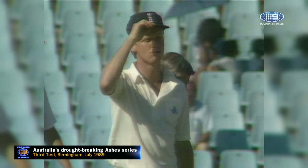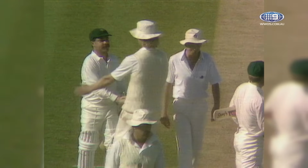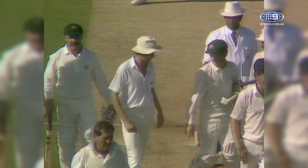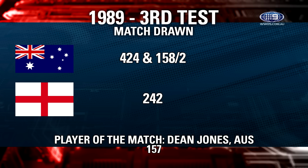The match is finished in a draw. A very friendly finish to the game. Dean Jones provided the highlight of the Test with his 157, Marsh and Taylor making the second innings runs in a partnership of 81. The match, ruined by rain, was drawn.